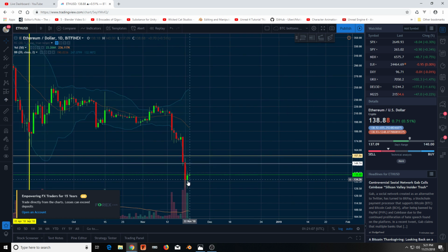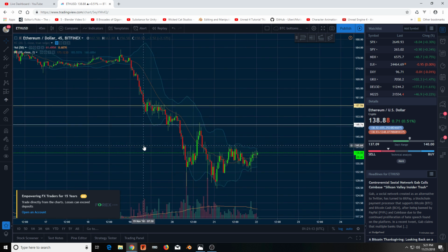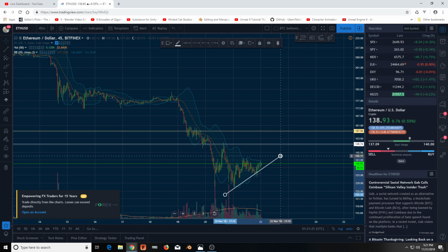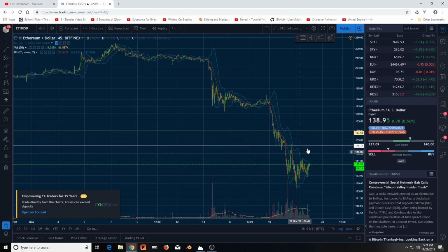But lo and behold, hey, we have 2 green candles on the daily. Let's go to the 45 minute. Why not, right? 45 minutes. See how those are really cool green candles? Yeah, drop, drop, drop, drop, drop. It looks pretty tired. Once again, you can draw the same line. Gee, what a coincidence. The same line, huh? But ETH to me, same waterfall.